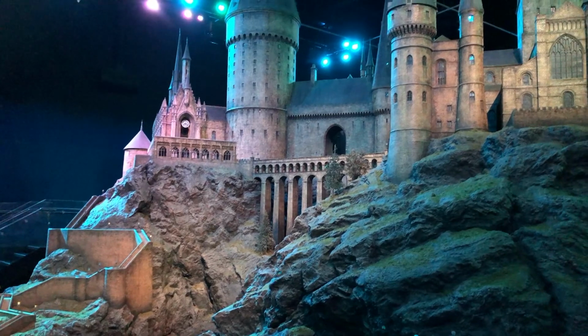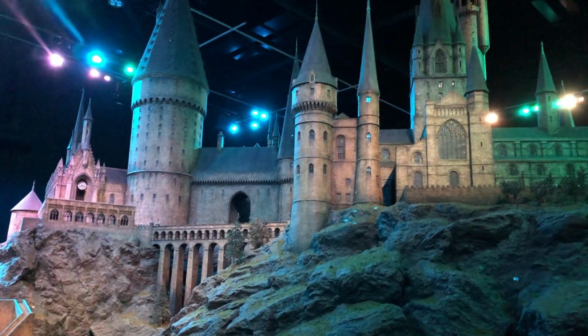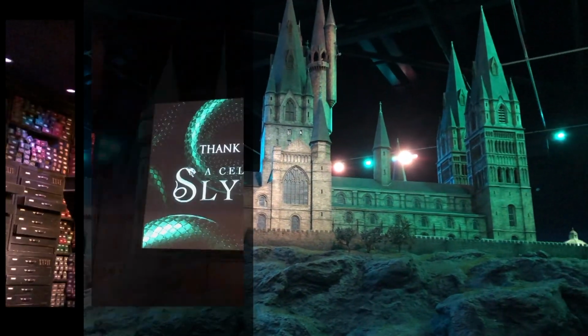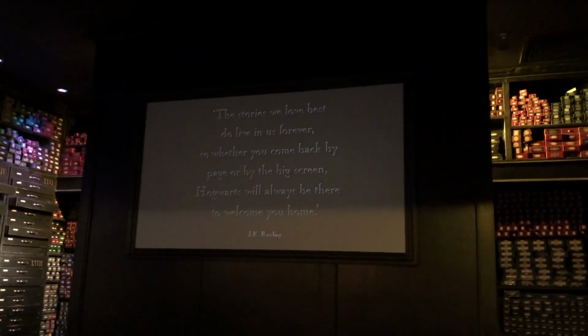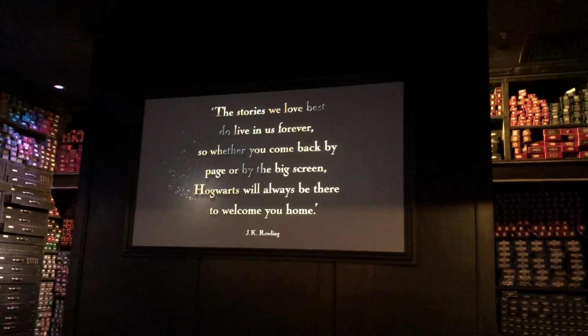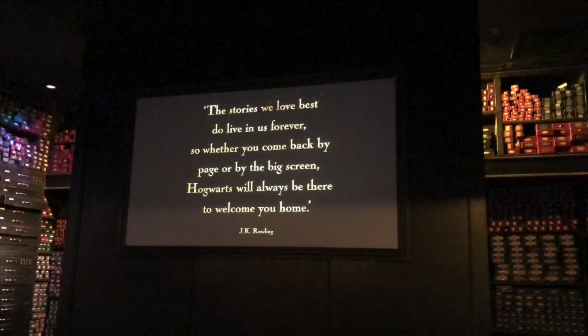Like you say, show me about that. Then lastly, you come through this room where they have all these wand boxes on the wall, and every single person that's worked on the movies has their name on one of these boxes. If you happen to know someone, or you were in the movie yourself, you just speak to one of the staff members there, and they have a big book, and they'll tell you exactly where your wand box is.